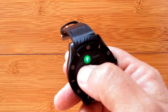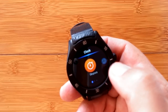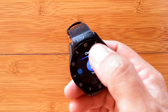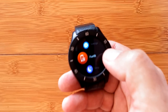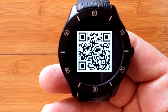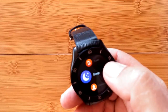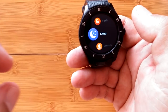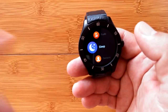Come back up here, and then you got your clock, which is a folder that has a stopwatch, the alarms, and a timer. Not your watch faces, but those three aspects of using time in the clock section. Settings we went through. FunFit is the app. You can scan that QR code if you want to right now on your screen. It really works. Or you can just go to the Google Play Store and download FunFit. Like I said, we have reviews of that in other videos, and look in the show notes for links that I'll put there that'll take you right to the point where I start reviewing the FunFit app, and you can follow along right there.